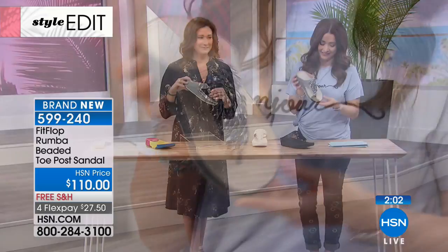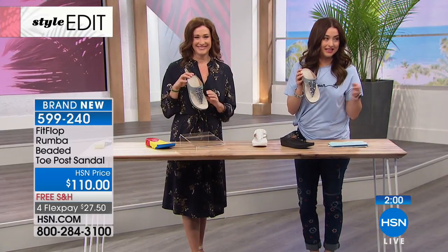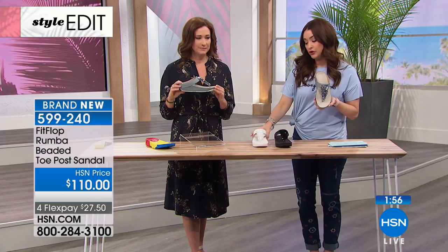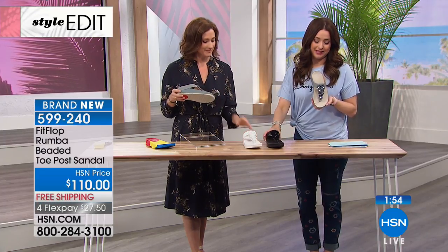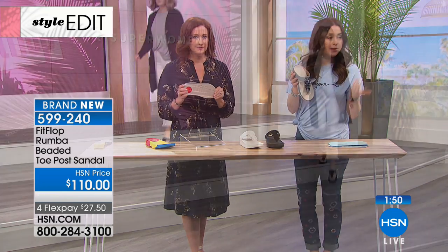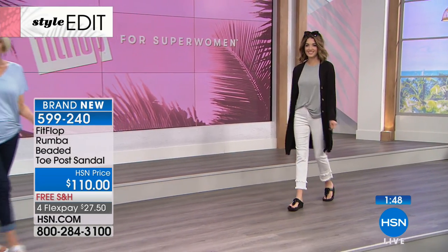Super adorable, especially in this dove blue, which I can see everyone shopping for this color in particular. We only have a few hundred of these to go around for everybody, so it's exciting to have them in our show, but they are very limited. You can try them on Flex Pay for $27.50.